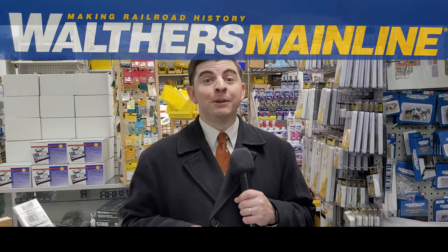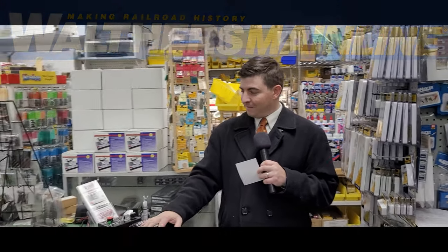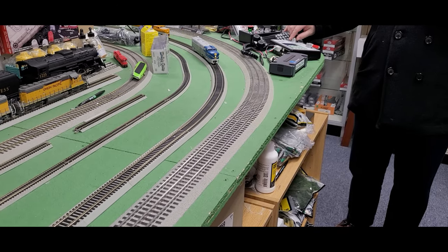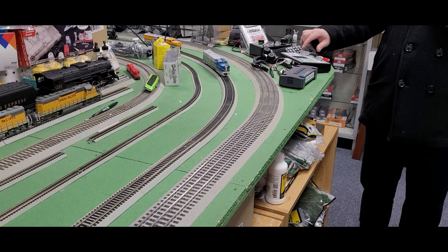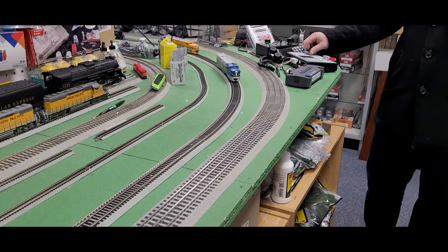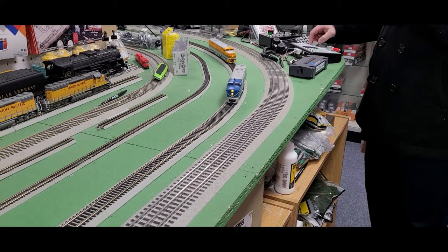All right, our first float that we have here coming all the way from the University of Walthers. Please welcome these PA Alcos. And aren't they beautiful, folks? Check out these guys.